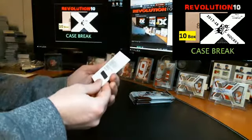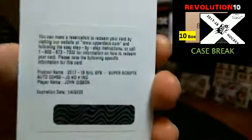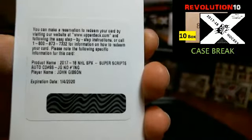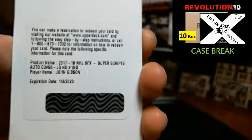Redemption. Superscripts autograph, no numbering, going to the Anaheim Ducks of John Gibson. Is that for Anaheim?